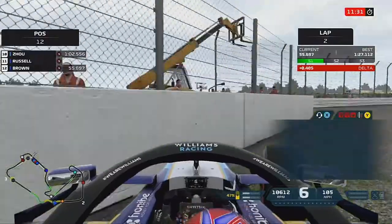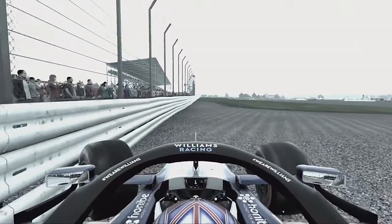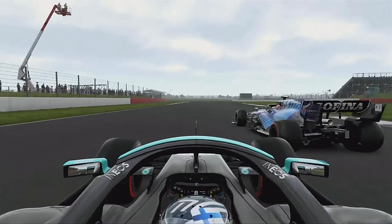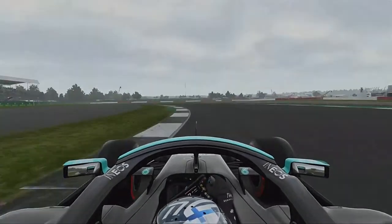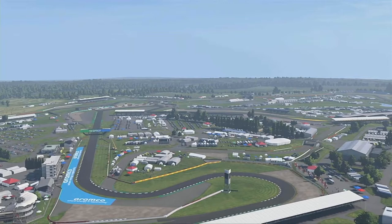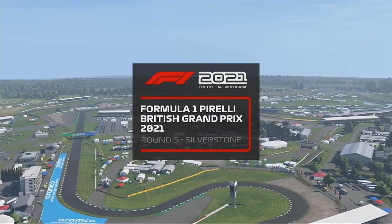But we're going to kick off with a crash in qualifying, because Valtteri Bottas just completely wiped us out on our qualifying lap. I don't know what he's doing now. It's a bit nostalgic, going back to my F1 2019 career mode. We're here at Silverstone. Let's get into the race. Grand Prix.